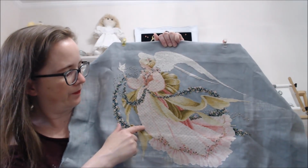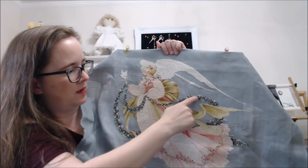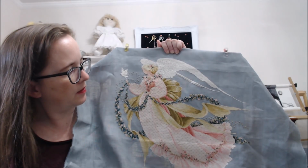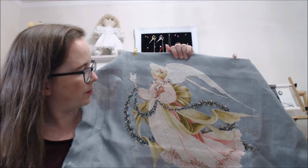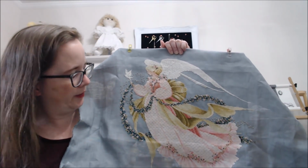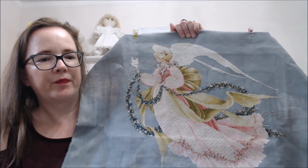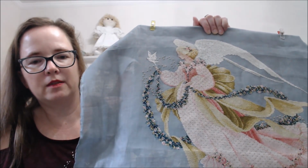The garland is where I was when I put it away. And it was a lot of confetti stitches, and I did fudge a lot in there when I came along with the beads. If it was a big chunk of, you know, like pink missing, I might have gone and picked up the pink and put it back, fill it in properly, but otherwise I just fudged it with random beads.